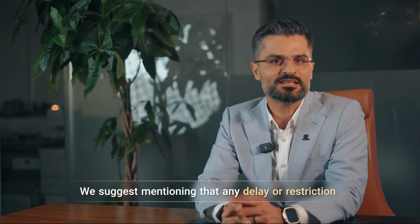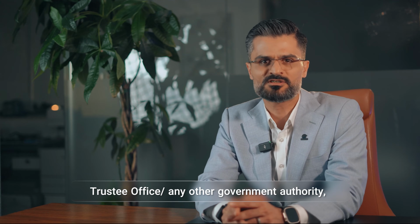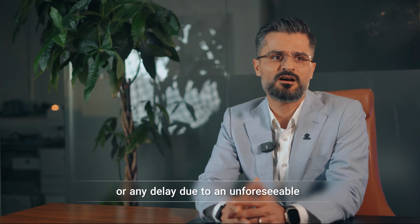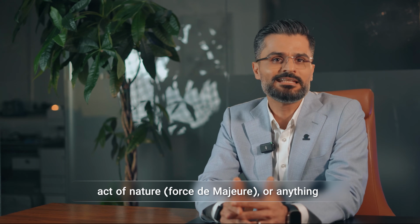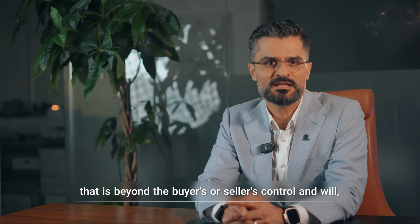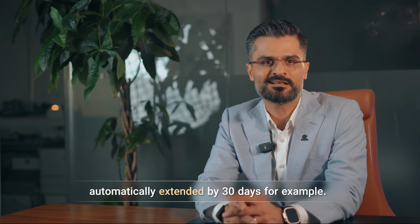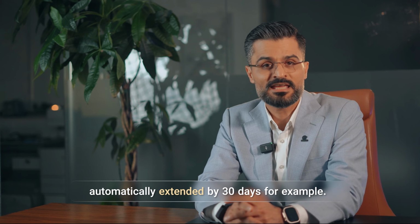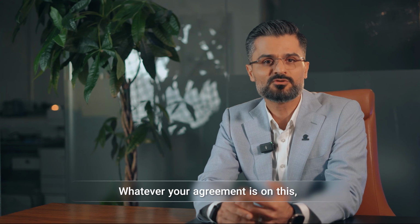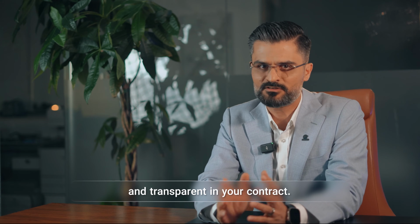We suggest mentioning that any delay or restriction from the developer or Dubai Land Department or trustee office or any other government authority, or any delay due to an unforeseeable act of nature or force majeure, or anything that is beyond the buyer's or seller's control and will, shall not be considered a breach of contract by either party, and the agreement shall be automatically extended by 30 days, for example. Any further extension will be made only with the mutual agreement of the parties. Whatever your agreement is on this, I suggest keeping it clear and transparent in your contract.